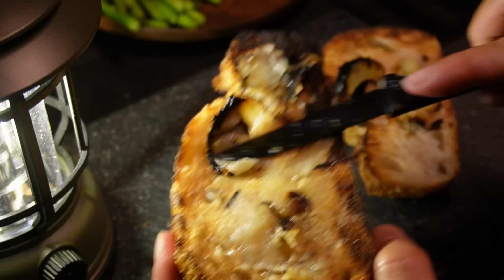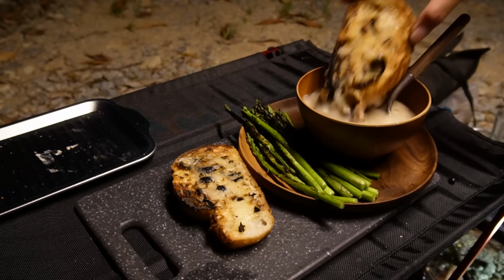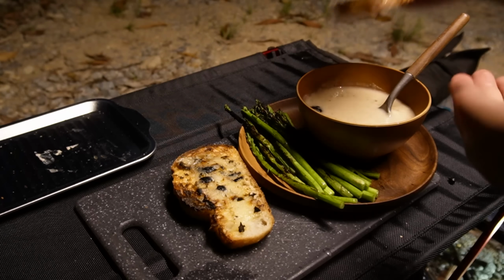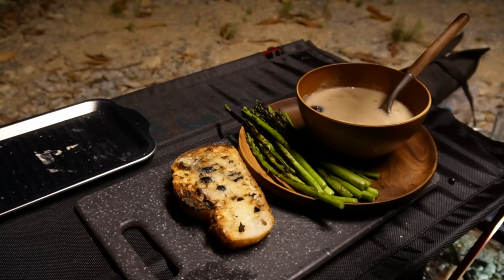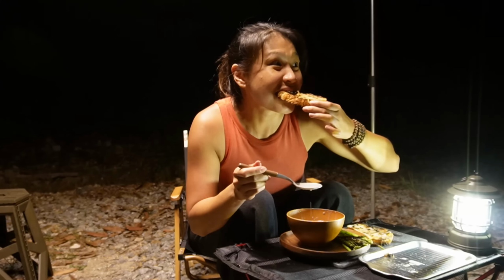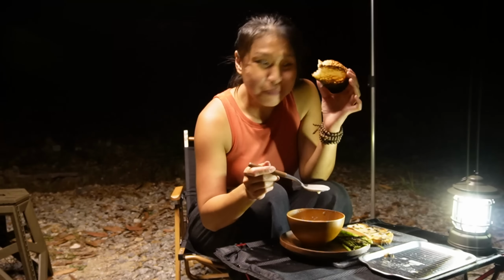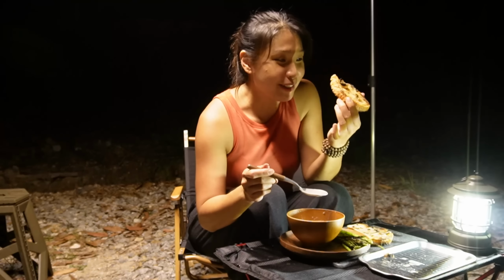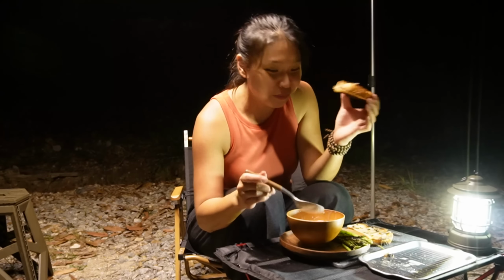Look at this roasted garlic spread. The roasted garlic spread on this firewood toasted sourdough. So divine.